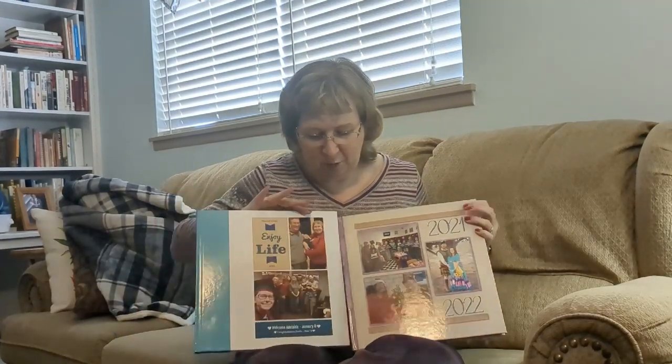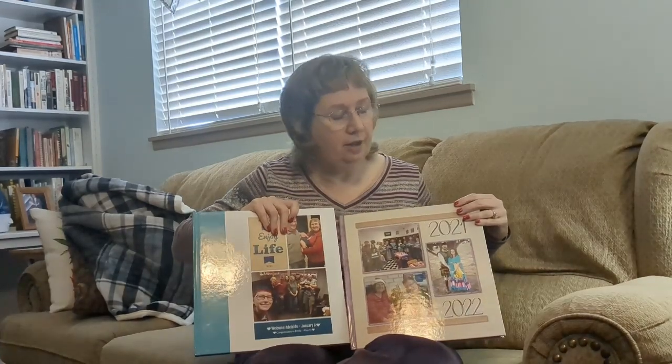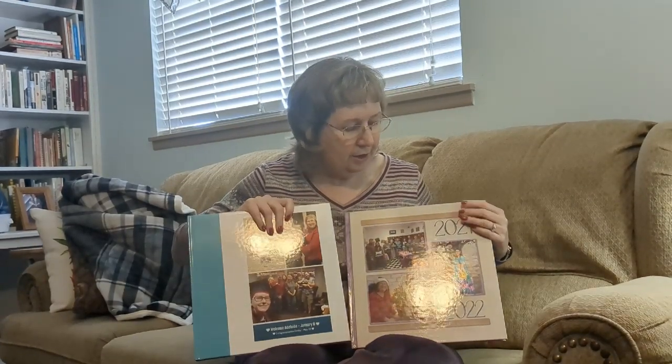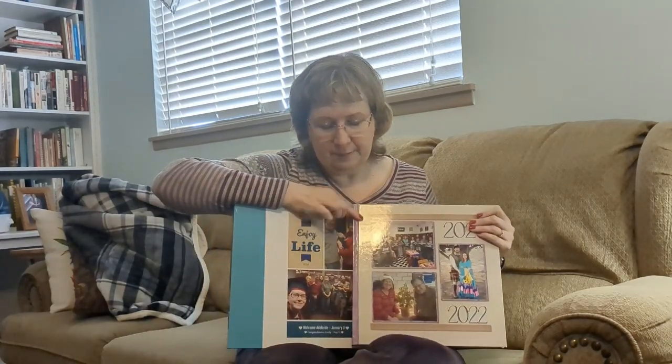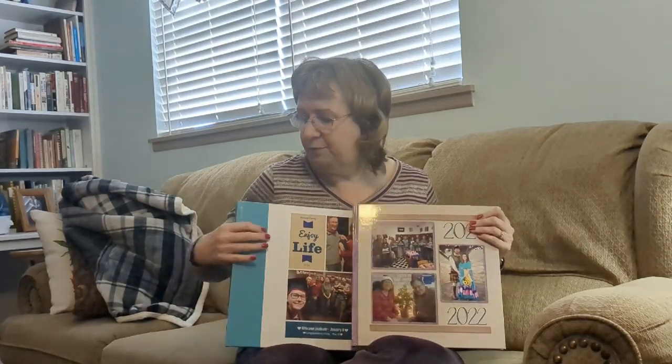I try to go with a similar cover on these, just so that I have a theme going on. I have a little edge on the photo books, and you can see the 99-page book wasn't quite as thick as the bigger book, but that was a 2-year one.